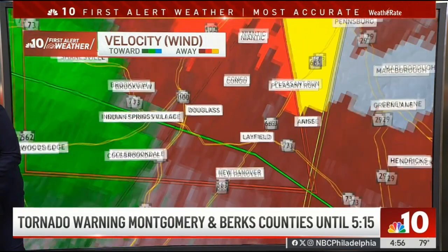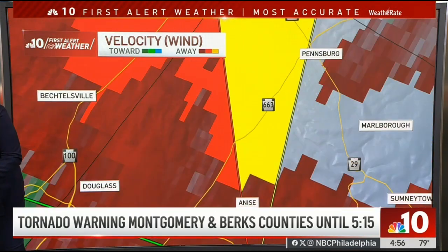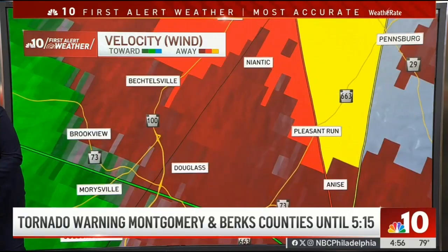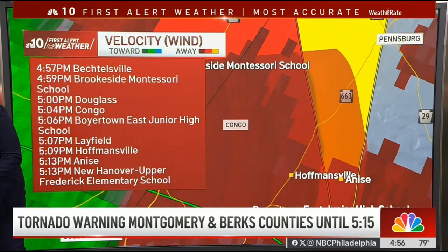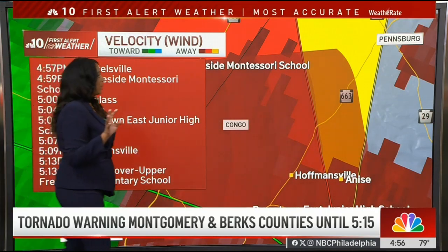We want to put a tracker on this again because that really helps us determine exactly where this is moving, and we're going to call out a few more neighborhoods. So I'm going to basically put a tracker on this couplet. We're going to push it to the east here. We already know that it's moving at 20 miles per hour.